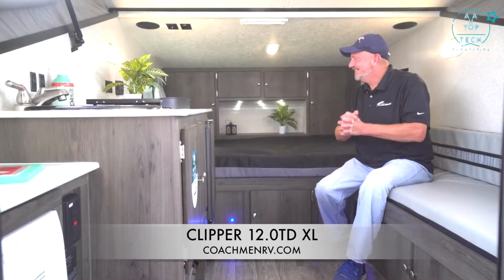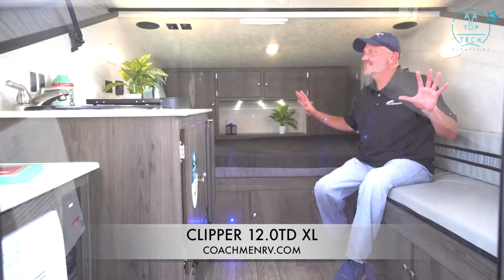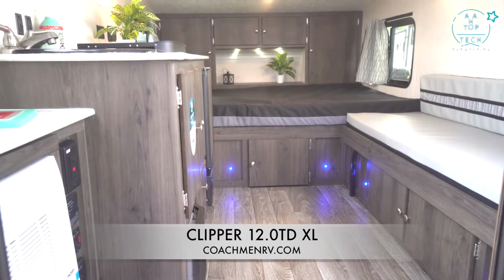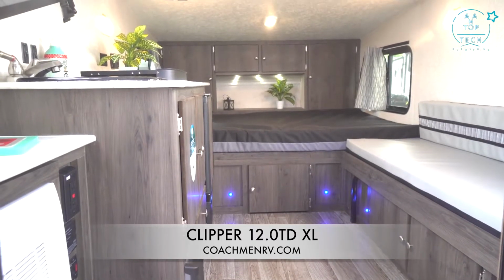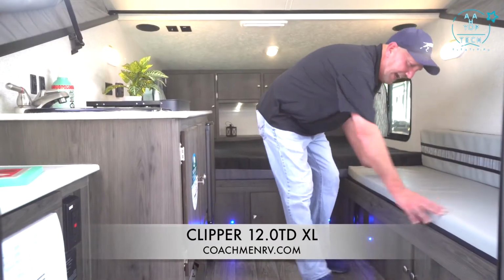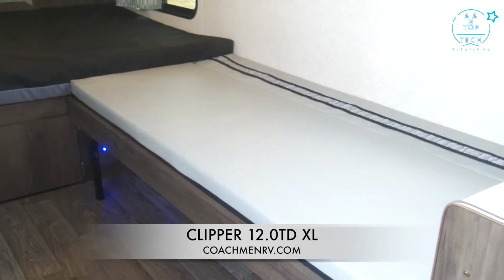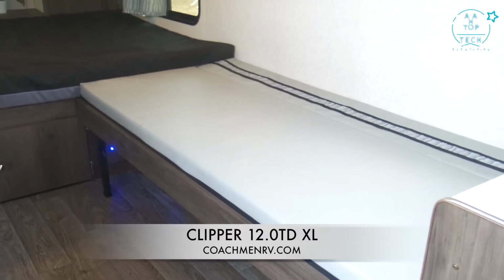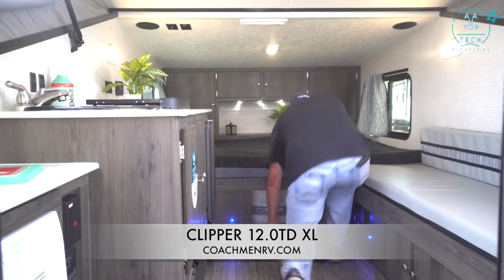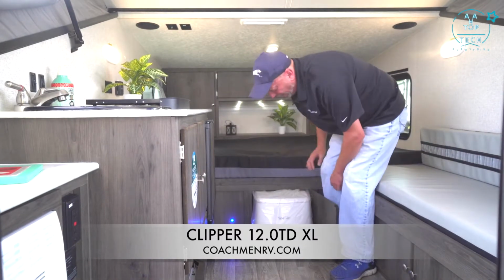So we pack a lot into this little unit here. The really deceiving thing is the amount of space that really exists in here. So as far as being able to stand up, I mean, it's a very comfortable amount of space to be able to stand up. You also see that this is a gaucho, so this slides out and makes into another bed as well. So it's considered a gaucho is what they call it. We also have the under the bed storage that houses a porta potty as well.